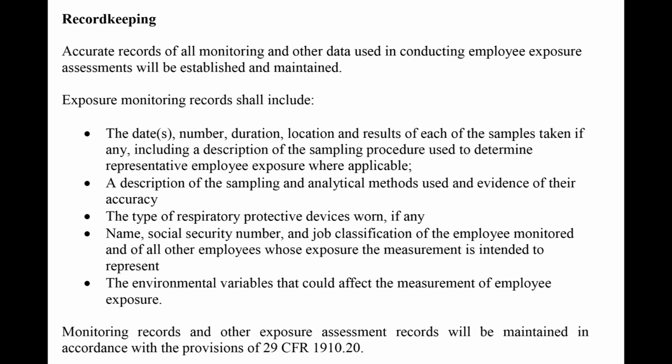Record keeping. Accurate records of all monitoring and other data used in conducting employee exposure assessment will be established and maintained. Exposure monitoring records shall include the date, number, duration, location, and results of each of the samples taken, including a description of the sampling procedure used to determine representative employee exposure where applicable, a description of the sampling and analytical methods used and evidence of their accuracy, the type of respiratory protective devices worn, if any, name, social security number, and job classification of the employee monitored, and of all the other employees whose exposure the measurement is intended to represent, and the environmental variables that could affect the measurement of employee exposure.